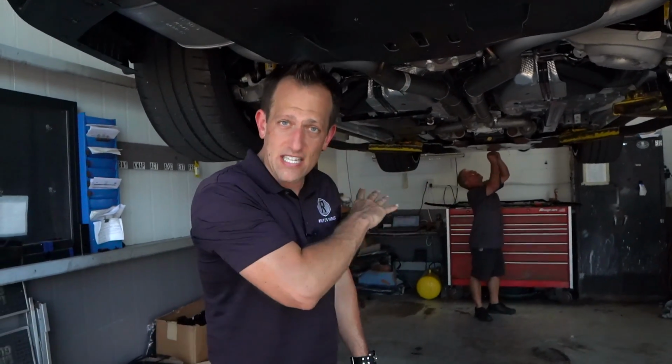Now, what Jason is doing right now is attaching the front splitter. So step one, besides putting it on a lift and getting it up in the air, is to get that massive front splitter. The GT350R has a wider splitter than the standard GT350.